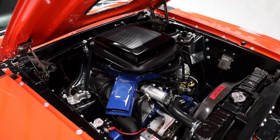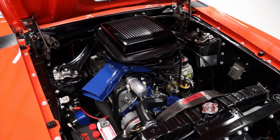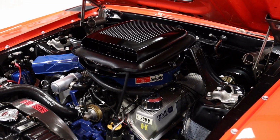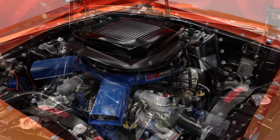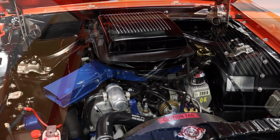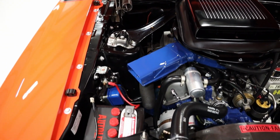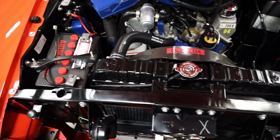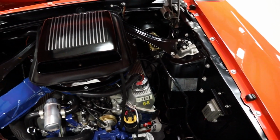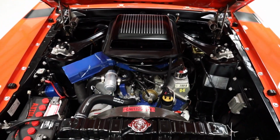But it is powered by its original matching numbers 302 4-valve Boss V8 that was completely rebuilt, and it runs absolutely beautiful. The engine was factory rated with 290 horsepower, 290 foot-pounds of torque. We know that those numbers were made lower than what they actually were from the factory for insurance purposes, but that's what the factory rated it at.